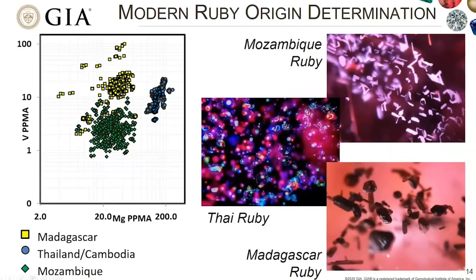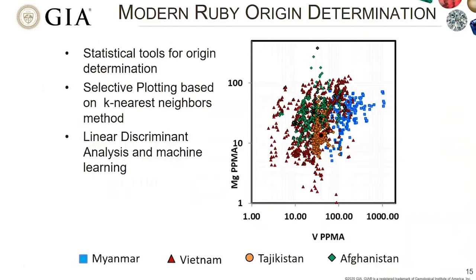And they typically tend to have pretty distinct inclusion scenes, which allows us to make these calls for higher-end rubies a lot more easily. Now, I would also say that even for marble-hosted rubies, I don't want to paint a picture that this is always impossible, because there are some things that we've been developing to help us make these calls a little better and have a little more confidence in our origin calls.